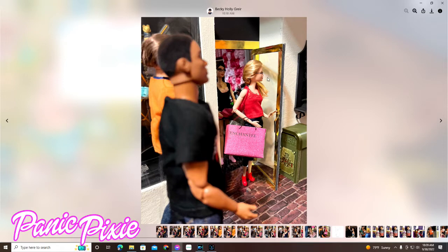So, in this shot, you can tell that you've got two women walking out of a store and two guys walking down the street. They don't see each other yet. And you can tell from their body language that they're casual.